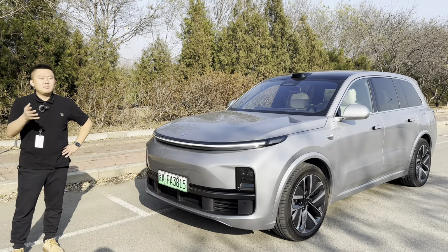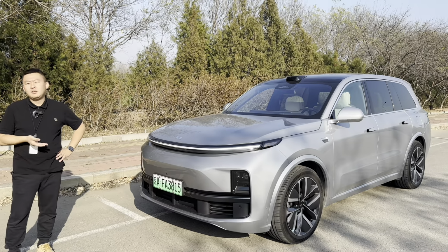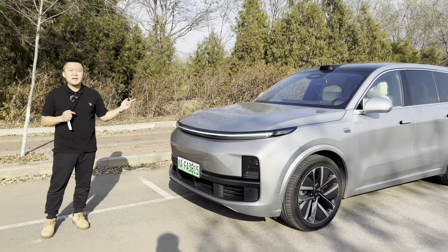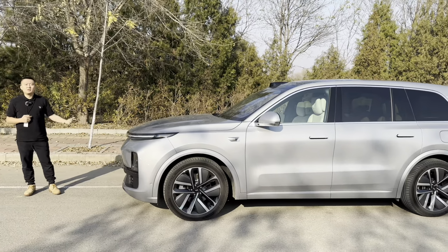Okay, so the maintenance period is almost the same as your Tesla or any other electric car, but you do need to change oil and filter and stuff like that. But compared with the same segment petrol car, it's so much cheaper to run than your petrol car.